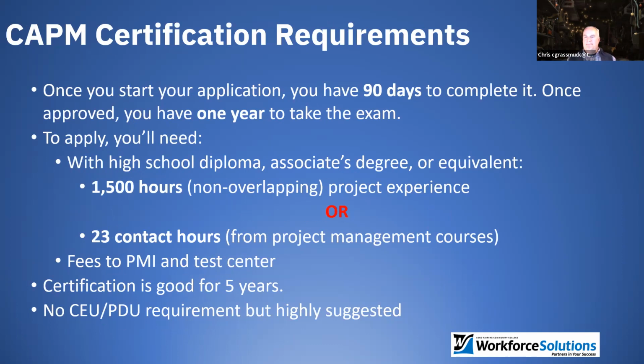Yep. Sorry to butt in. That's all right. So do you help the students actually apply for the tests?